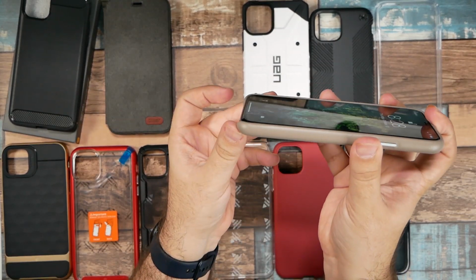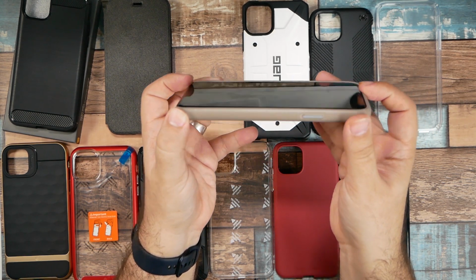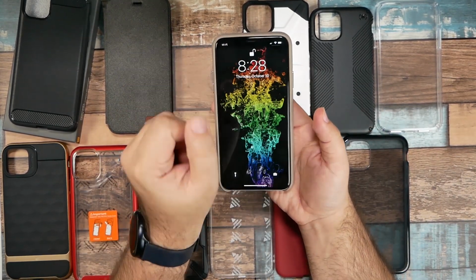And not as much protection on the bottom, so just know that. That's my only thing, not as much lip protection, meaning the protection that goes in the front, so if you drop it, the screen doesn't hit. So that's just one thing I'd be cautious of.